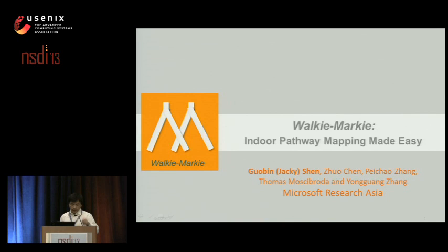This is Jackie Shen from Microsoft Research Azure. So today I'm going to talk about Walkie-Markie, an efficient indoor pathway mapping system. This is a joint work with my interns, Zhuo Chen and Peichao Zhang, and other colleagues, Thomas Moscibroda and Yongguang Zhang.